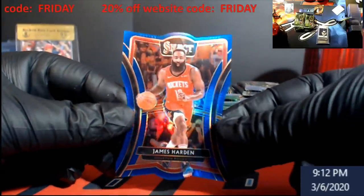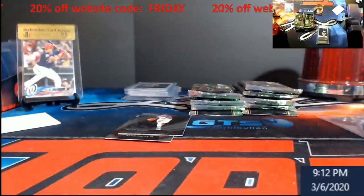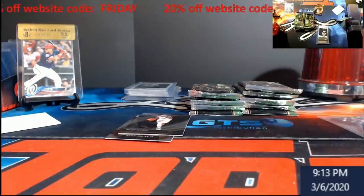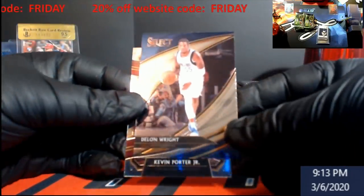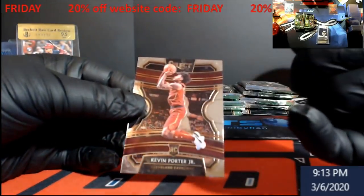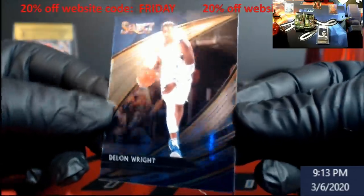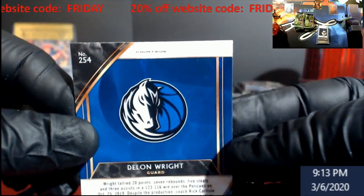James Harden, blue die cut. And this will be the Premier level Prizm, blue out of 249. I saw the James, I was hoping it was LeBron for a minute. LeBron stuff just sells craziness. We got a DeAndre Wright. And this is going to be Courtside. I think it's the first Courtside we pulled. You can just tell them right there in the back, Courtside, they say up on top. I don't know if it reads it. Wow. There it is, kind of.